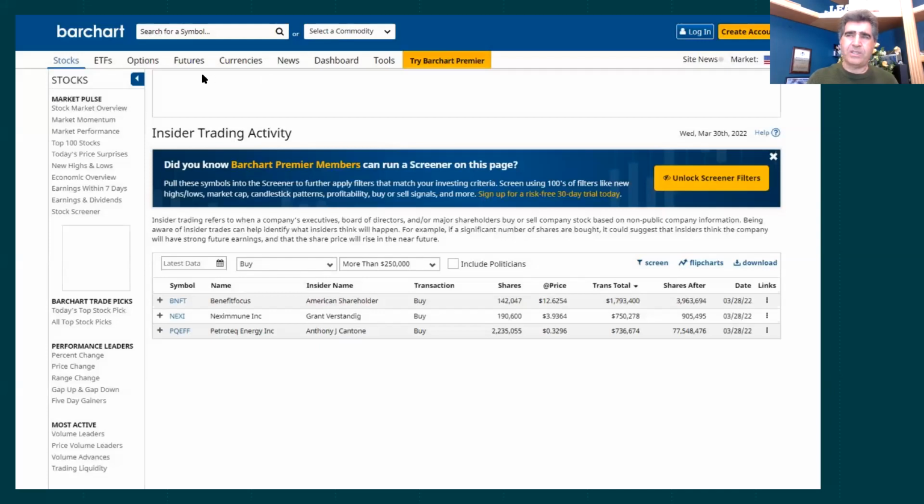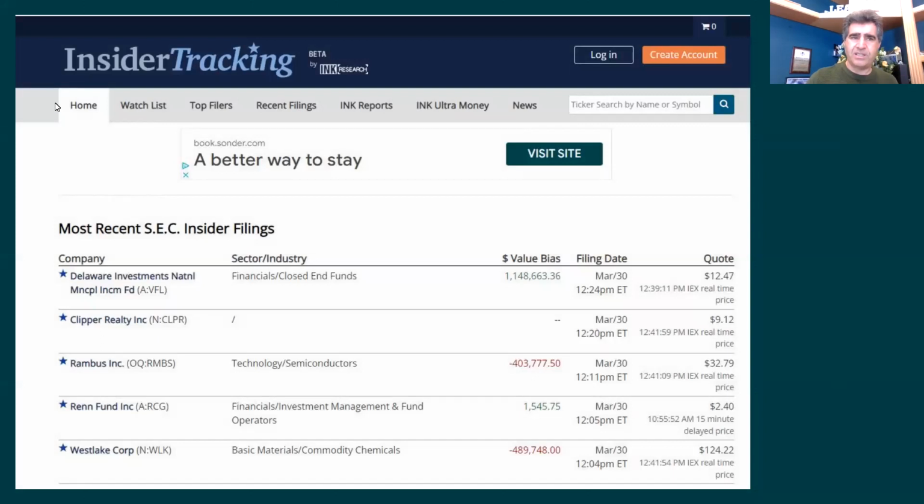Another good site that you're probably mostly familiar with is Barchart. Barchart has very good charting tools. They also have the insider data. They also have good unusual option activity, so you can marry them together. They do have futures and currency, so it's a good one. They do have a paid subscription, but the free ones are pretty good. You can only do a limited number of things or different searches, but it's good enough.